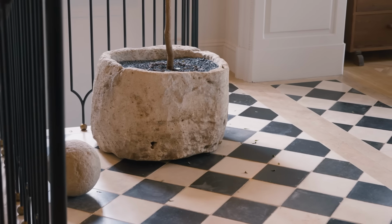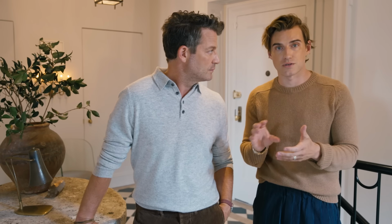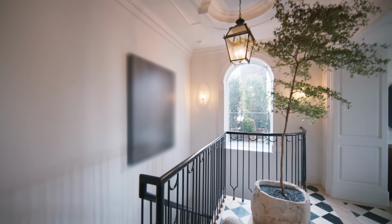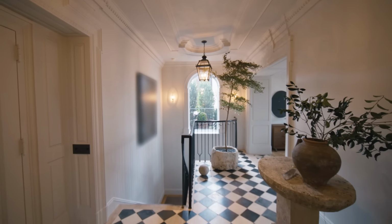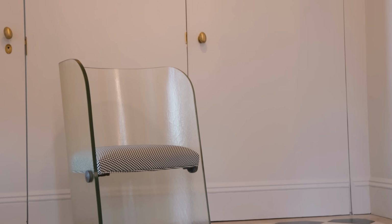And I think this room really set the tone for what we're trying to execute throughout the house, which is this real interest in contrast and bringing in things that feel really elevated in execution, but in practicality, they're actually really durable. I love this space. It feels formal, but then we put just a great stone table in here and some branches and a glass chair, and all of a sudden, it feels like you could be anywhere.